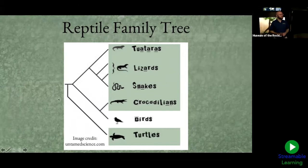We talked previously about the tuataras, and once again, we're not really going to talk about the tuataras that much because they are incredibly endangered, they are incredibly rare, and there's only two species left on the entire planet, and they are found in New Zealand. Now, tuataras look just like a lizard, but there are a lot of tiny things that are different about them that makes them not a lizard, but an ancient ancestor of the lizards.